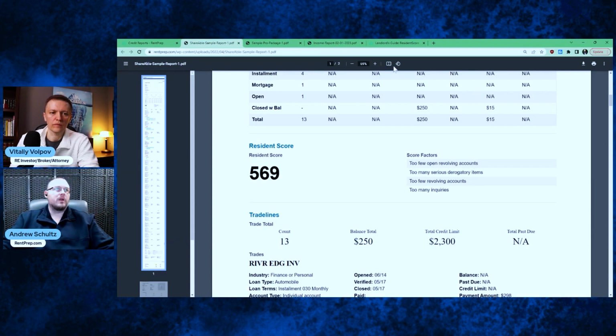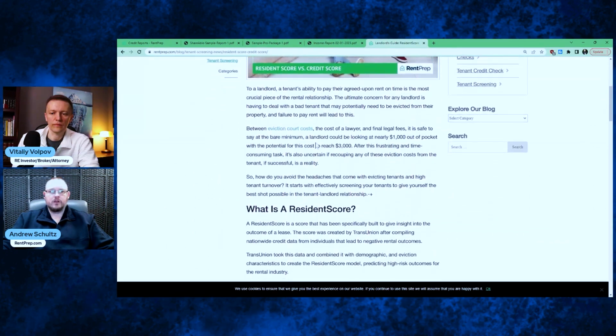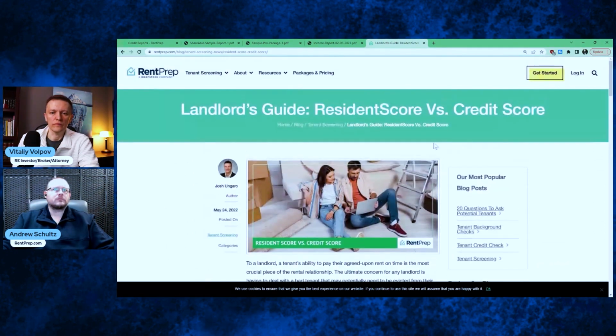I do want to spend a quick minute. I'm going to jump over to a blog article here that kind of discusses the difference between a resident score and a credit score, so that you can see, and this article is available right on the RentPrep website. By going and searching for resident score, it'll pop right up.